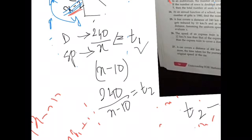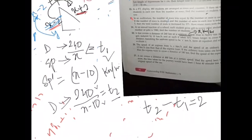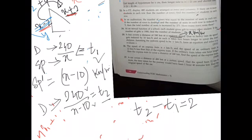So initially time was distance by speed. Now because of rain, my speed has changed to this. The distance remains the same. So my time T2 is distance by new speed. T2 is 2 hours more, because of this heavy rain, reduction of speed, it took 2 hours more. Everything is in kilometer per hour. So T2 minus T1 is equal to 2.